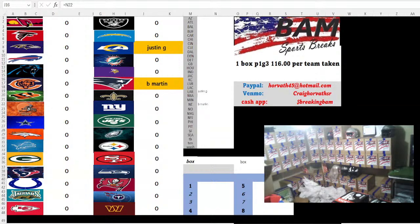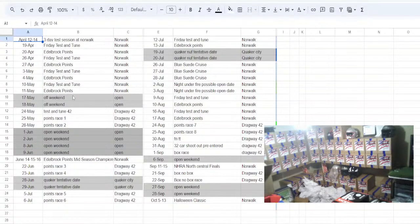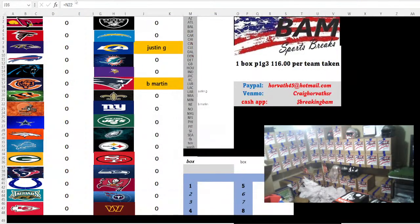We've got a pretty big drag racing schedule. Here's our schedule this year. So we'll be racing pretty much all summer. There's only a few off weekends throughout the whole summer. But we start the 12th through the 14th, and then we get right into our point season. So I'll have content on the other page. If you're into cars and stuff, we're going to try to put more content out on that.